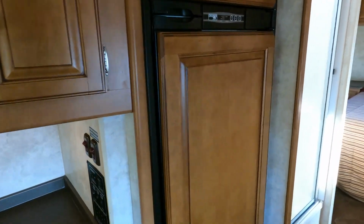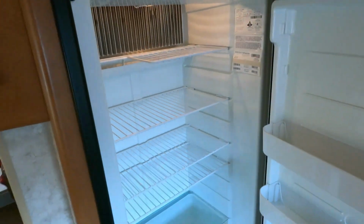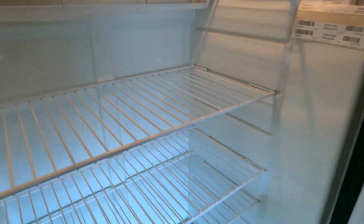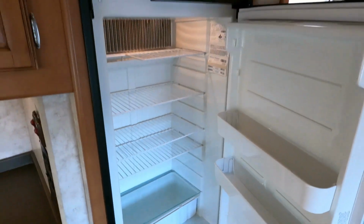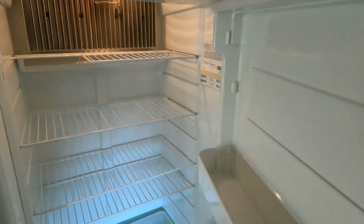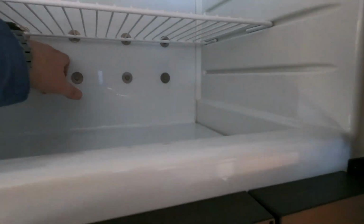I have to look at the factory brochure unless it's in here. Is this a 6 or an 8? This is an 8 cubic foot. It's an 8211, that's an 8 cubic foot Norcold RV refrigerator and freezer, and it looks great. Obviously, you can tell this hasn't been a live-in unit. And the freezer is already getting cold.